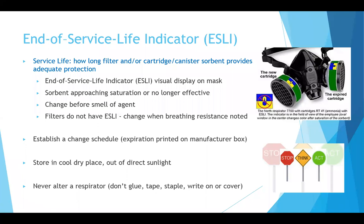Particulate filters don't particularly have an end of service life indicator. In that case, you would change out when breathing resistance is noted, or if your respiratory protection program has a particular change schedule. So you should have an established change schedule that may be affected by the frequency of use, storage of the filters, the expiration date on the manufacturer's box, things like that. And a reminder to never alter the respirator: no glue, tape, or staples on those cartridges, on the filter areas, that sort of thing.